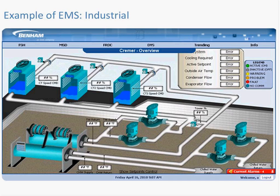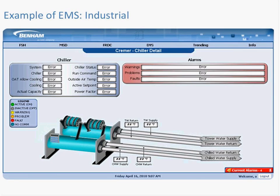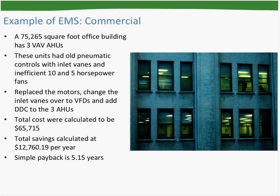Here's an example of a chiller system. You can see the pumps, the amount of water flowing, speed, and the temperatures coming in. Another example of a chiller system. You have your temperatures, you have your status, any kind of alarms coming through, the problems, faults. Active set point is the power factor that the chiller is causing, and things like that.